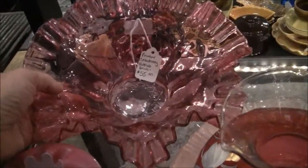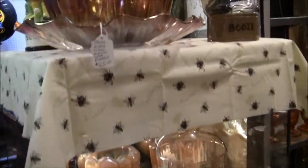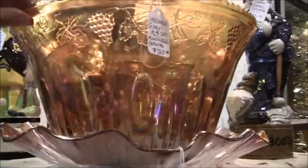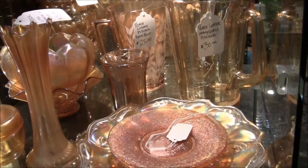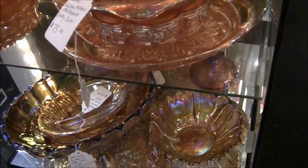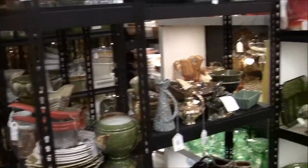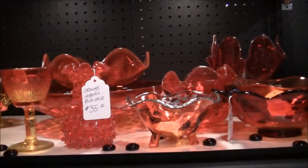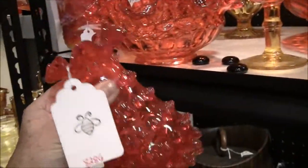Fenton cranberry ruffled bowl. Look at that color. Stunning. What's in here? Here's Indiana glass. Do you like Indiana glass? I think that's... Isn't that carnival glass? Yeah, it says carnival. It's a whole punch bowl set for $120. And then there's a whole case of peach luster. Peach luster. Beautiful orange hobnail. This booth is great too if you like hobnail. It's gorgeous.